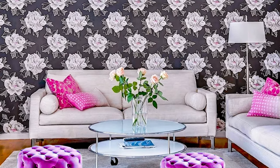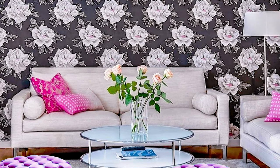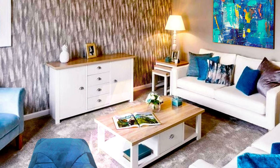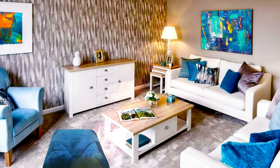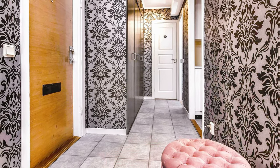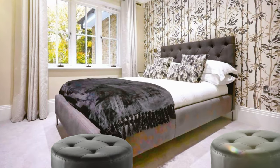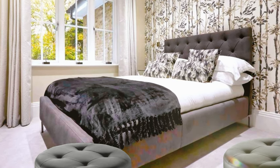Decor of this adorable small living room with a wonderful wallpaper wall with floral pattern. Here you can see another charming bedroom with a wallpapered accent wall that brings an elegant touch to the decor.